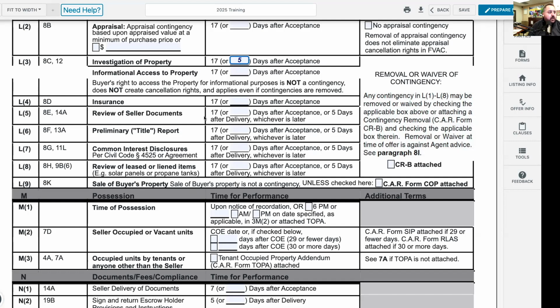Good. The preliminary title report, again, 17 days, right? That's fine. Again, if I'm the listing agent, I should already have that prelim prior to getting an offer accepted. If my title company won't provide the title until there's an offer accepted, that's fine, but that should be one of the first things that gets ordered. And if you're using the TCs, it generally is, if they know what title company you're using.